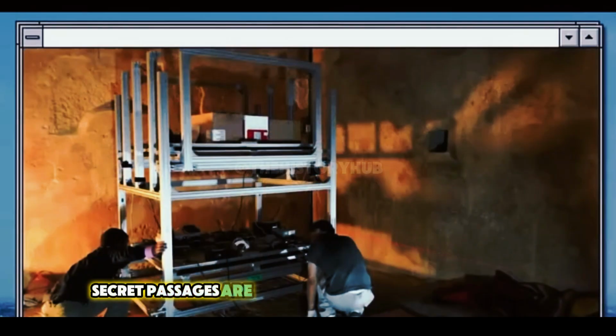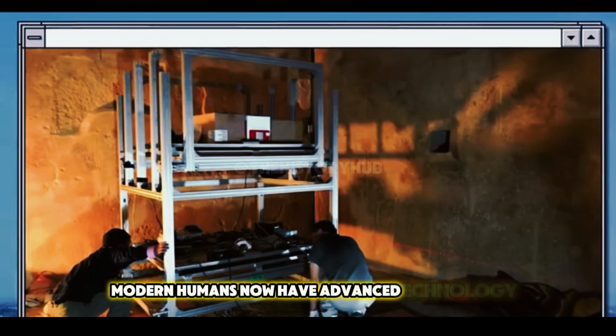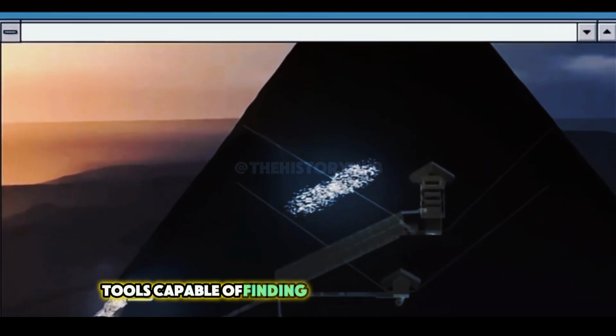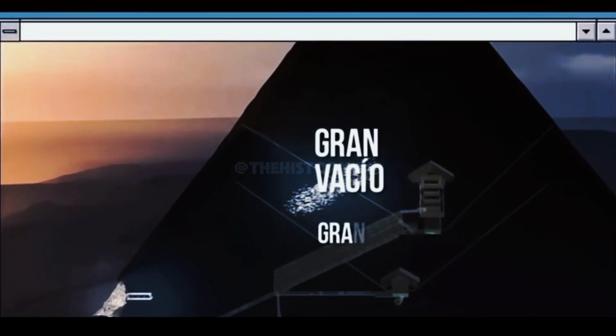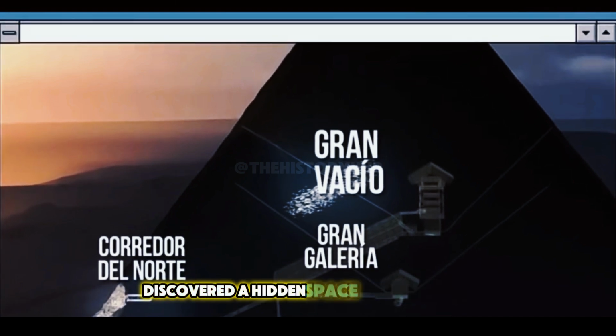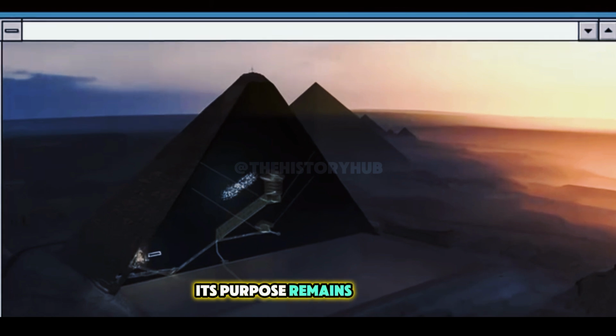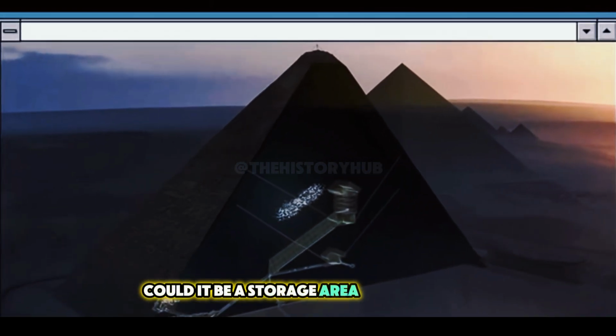Secret passages are a hallmark of Egyptian pyramids. Modern humans now have advanced technology, tools capable of finding hidden spaces in pyramids. In 2016, an international science team discovered a hidden space in the pyramid. It's about 30 meters long. Its purpose remains unclear. Could it be a storage area for artifacts?